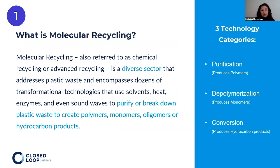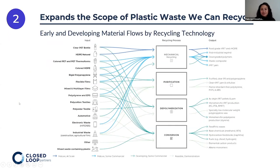For each of these categories of technologies, they usually take in different kinds of inputs and are creating a diverse set of outputs. I've got a graphic that illustrates that. So here is a graphic from our latest report. It includes mechanical recycling as well as the 3 categories of molecular recycling, and is a flow chart of the different kinds of inputs that can feasibly be processed through these different kinds of recycling technologies, as well as the outputs that are produced by each recycling system.